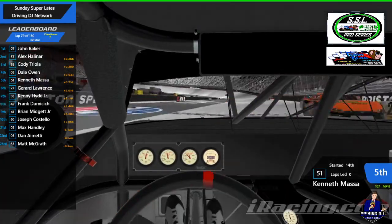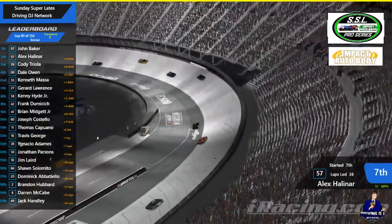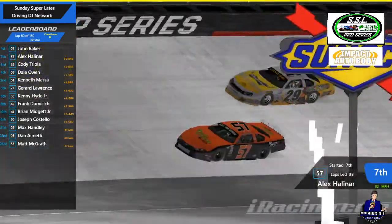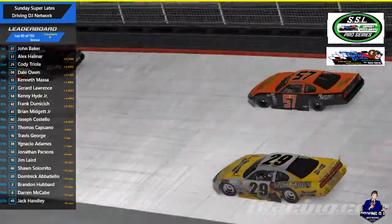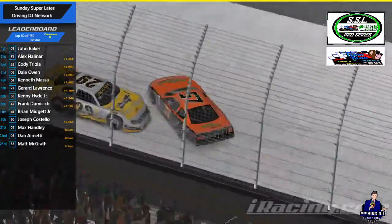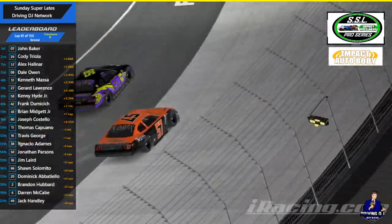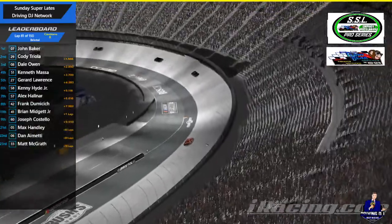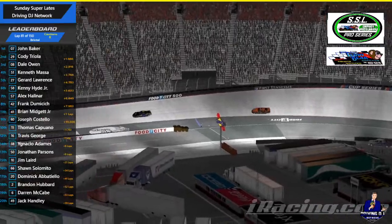Oh, Halinar gets to go to the top 4 cars. Getting around. Halinar not going to hit anything. Looks like Triola just got into him a little bit. Let's see what happens on his end. He just comes up a little bit there. Owen nowhere to go. 57, great save. Going to keep that thing rolling. Caution number 8 going to be out here. 81 laps completed.